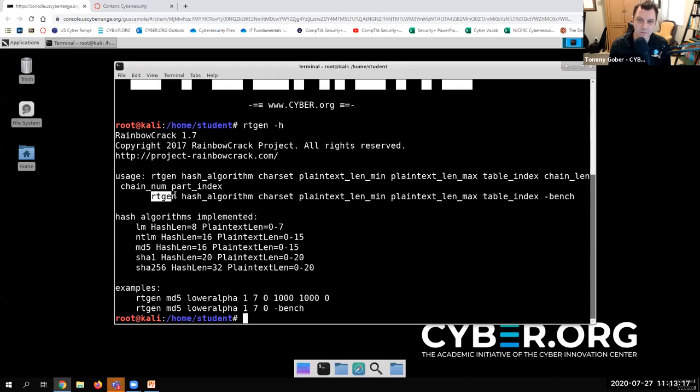So we are going to generate some rainbow tables. We're going to tell it what hashing algorithm we're going to use. Today we're using MD5. Which character set to generate from? What's the minimum length? The maximum length? And then we're going to give a table index and the chain length up here. So the command is going to look very similar to what we've got there at the bottom. Key this one in with me.